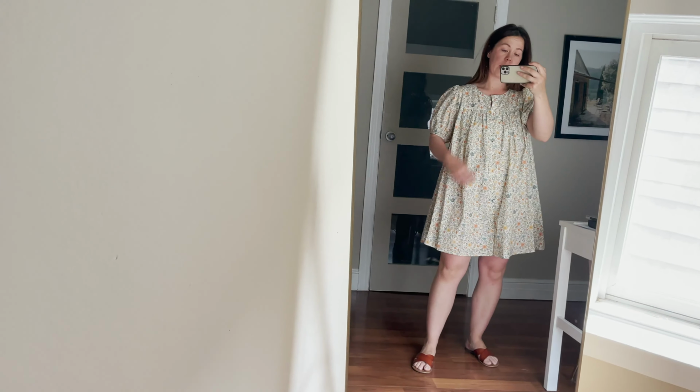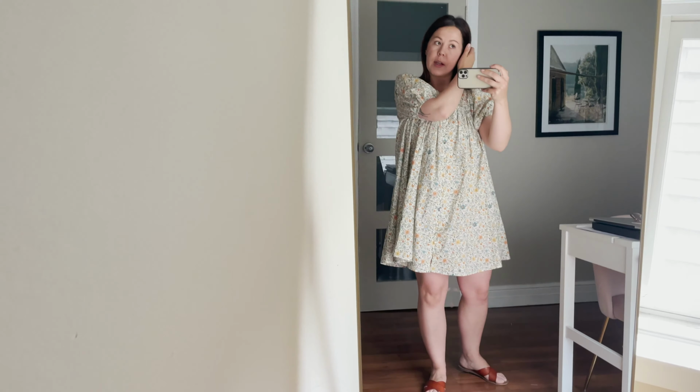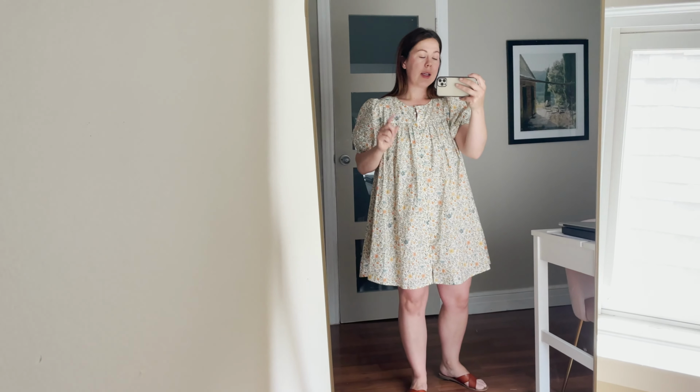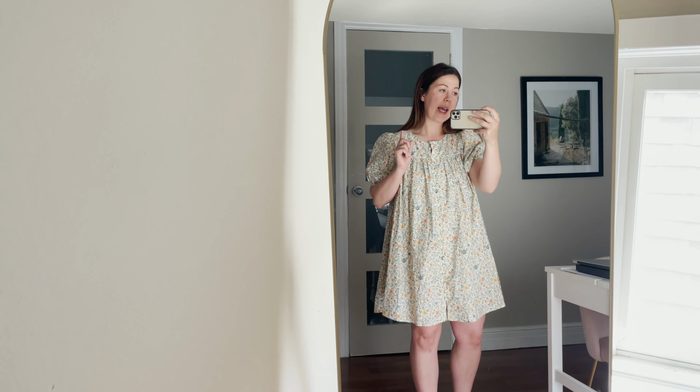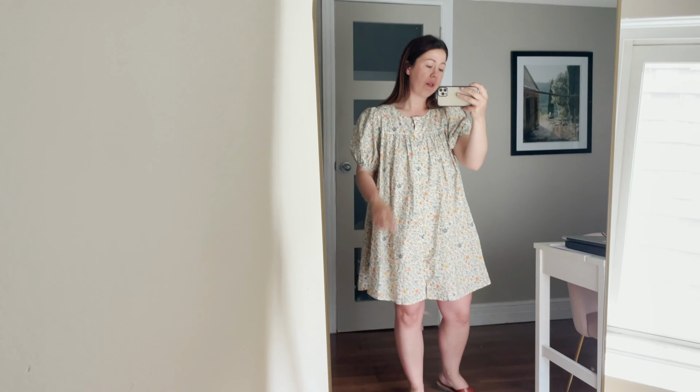This is one of their most popular styles, and last time I saw it was on pre-order, so go and see if that's available. Otherwise, I'll have some links below. There are some really great poplin dresses from Everlane and Lake pajamas, if you've heard of it.